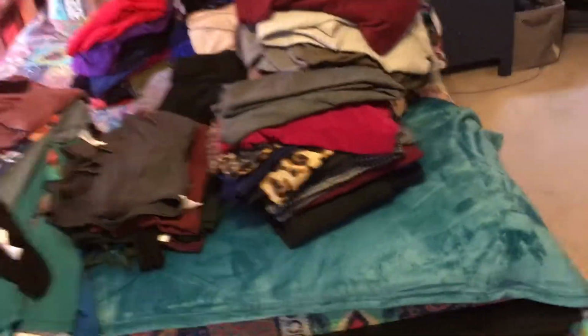Okay, so it looks like a mess, but it's not, I swear. It's complete organized chaos. So now I've gone ahead and gone through jeans, pulled out any of my winter jeans. I've gone ahead and pulled out all of my winter skirts. So all I have now are summer skirts and women's control.